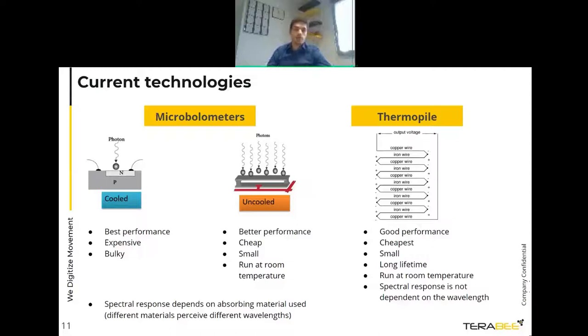A common characteristic of both microbolometers, due to the way the detector works, is that their spectral response depends on the material used for the detector. So that means that if a microbolometer has a detector that only responds to medium wave infrared, then that microbolometer will only respond to medium wave infrared. And this will be important in just a second when we discuss thermopiles, which have slightly worse performance than uncooled microbolometers, or at least historically have had slightly worse performance, not anymore.